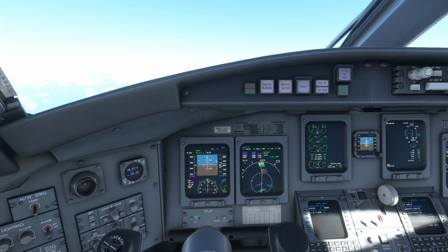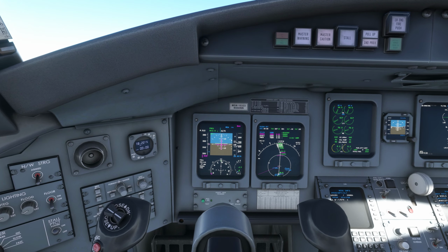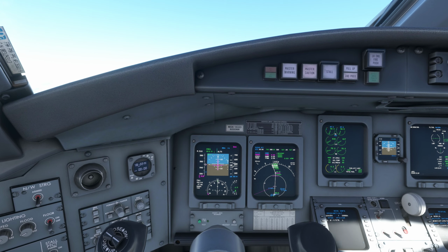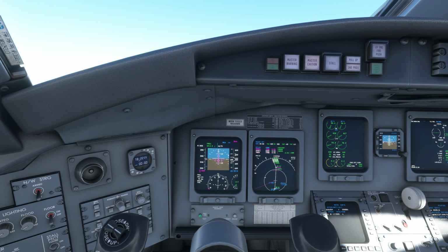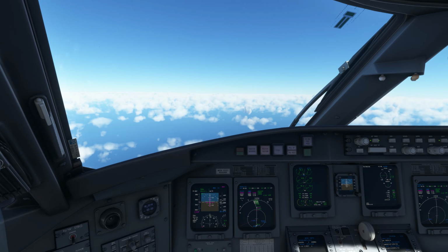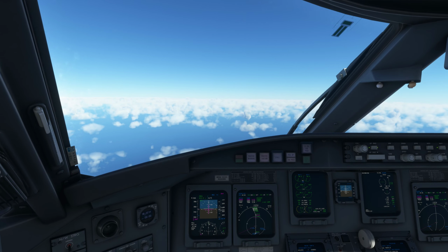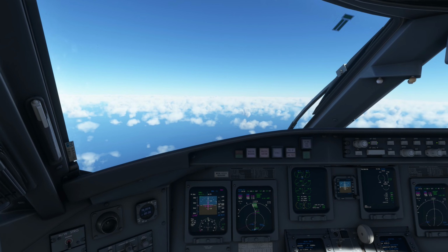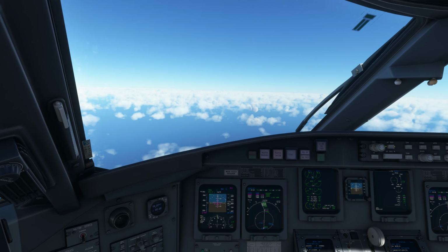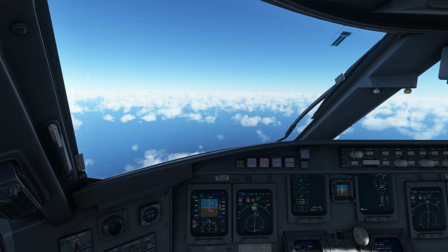Just got disconnected from VATSIM for some strange reason. Alright, we are nearing Gouda. Once we hit Gouda, things start happening pretty quickly. So we cross Gouda at or above 2,600, maintain 2,600. The heading is 091 to Avaki. Then at Avaki, heading is 095, come down to 1,700 feet for Lessor. And Lessor is glide slope intercept.